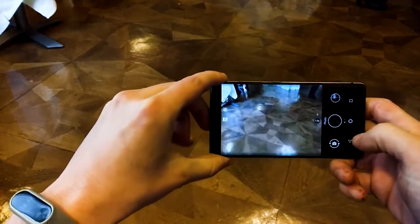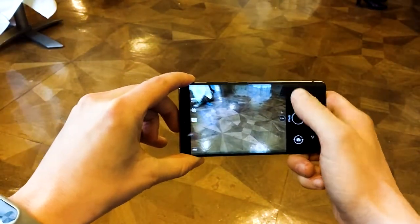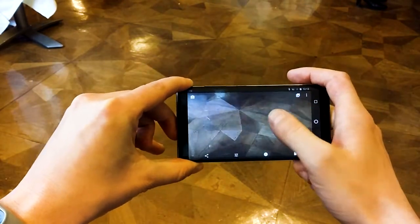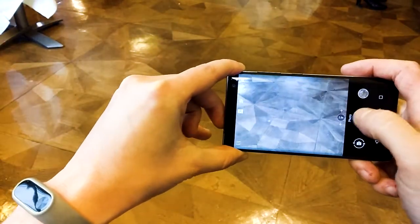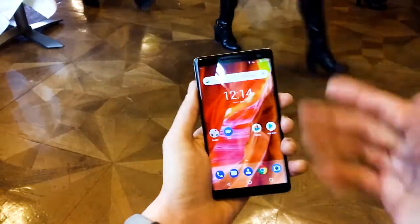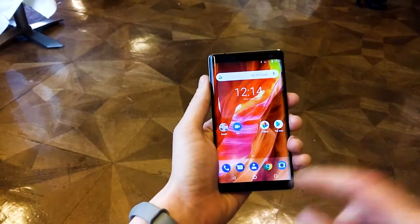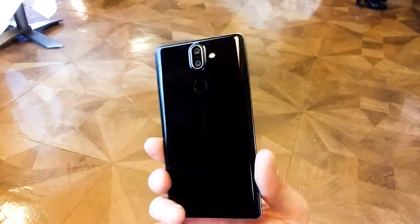So at the back we have a dual-sensor camera, and the camera quality is great. The lighting conditions here are not so good, but it can take rather great photos. And the optical zoom is working perfectly also. What else to say? The OLED display is so bright. It gives you nice color representation, and trust me, the quality of the phone is perfect.